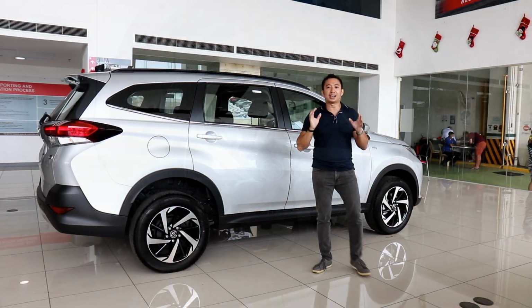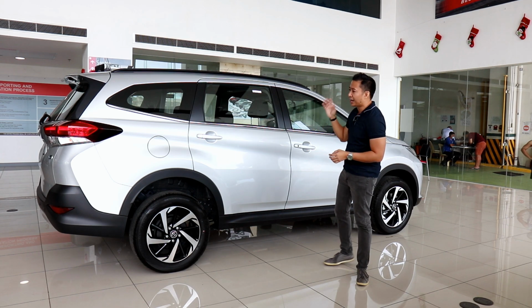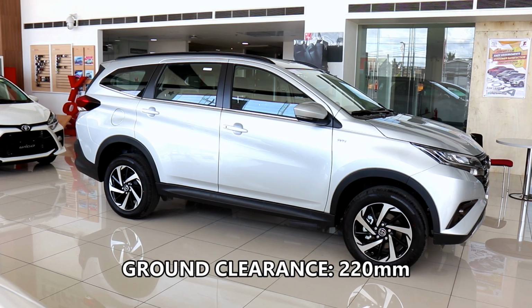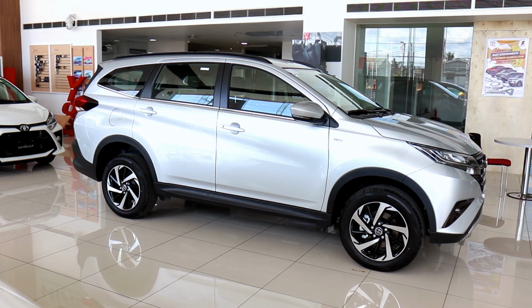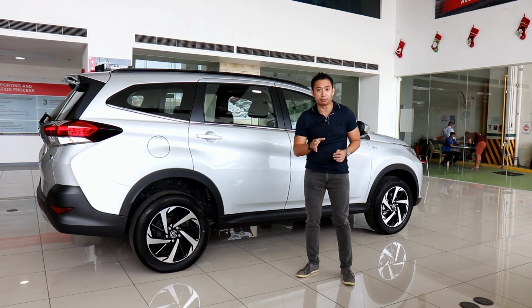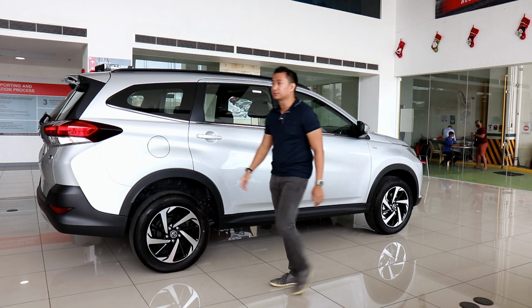Now, one of the biggest selling points of the Rush is the high ground clearance. It has one of the highest, or if not the highest, ground clearance in the MPV segment at 220 millimeters. Now, that's squarely in SUV territory already, and it should provide some form of peace of mind, especially for people who live in flood-prone areas in the metro.